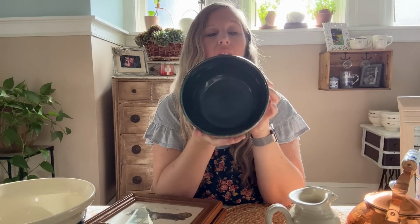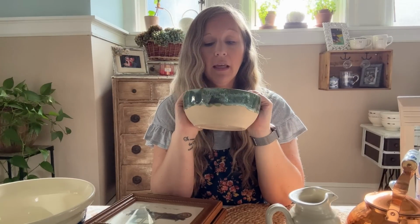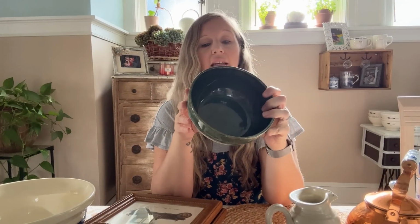So I will probably end up putting fruit or something like that in here and putting it on the counter, because I like to have different pottery bowls for things like fruit and whatnot, for people to grab real easily. We always have those little baby oranges where my son can grab those. He loves those so much. So this I thought would be perfect for something like that.